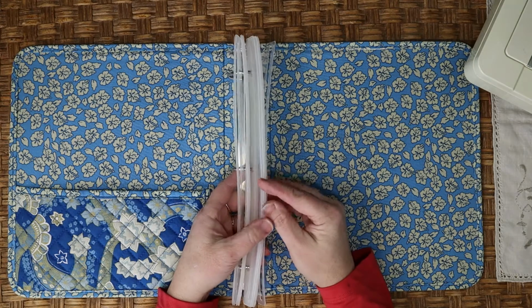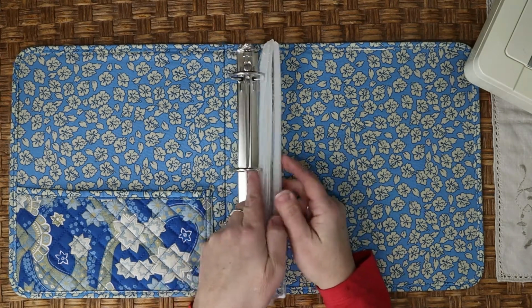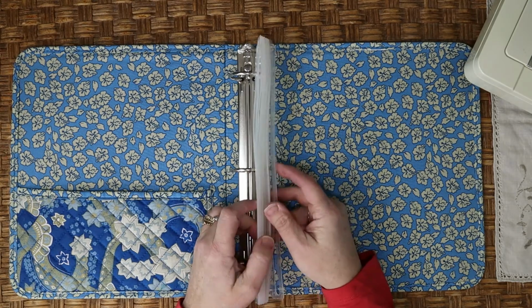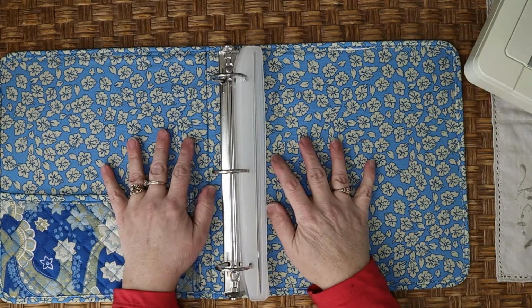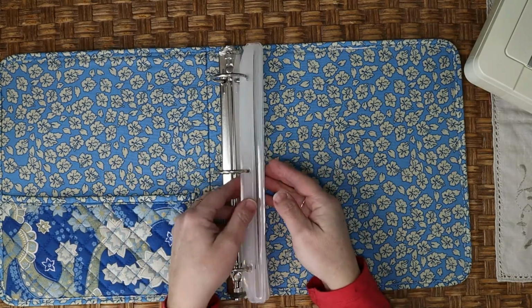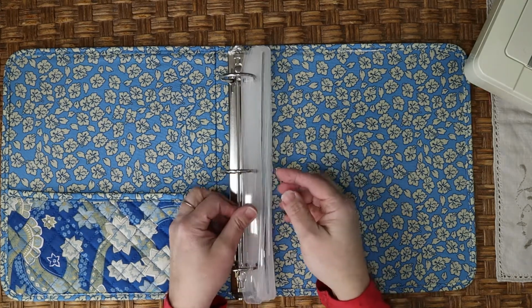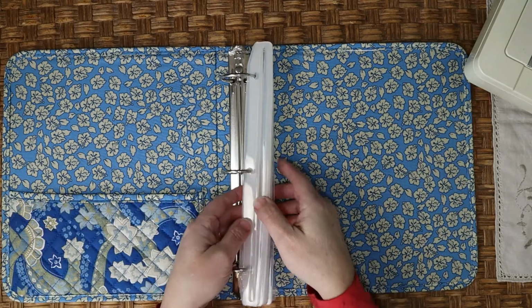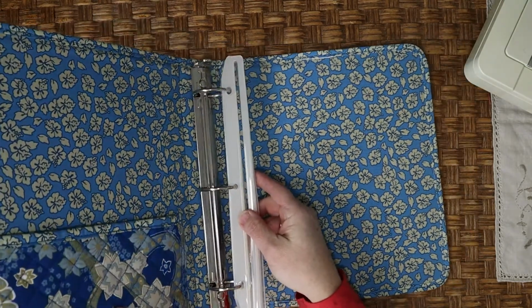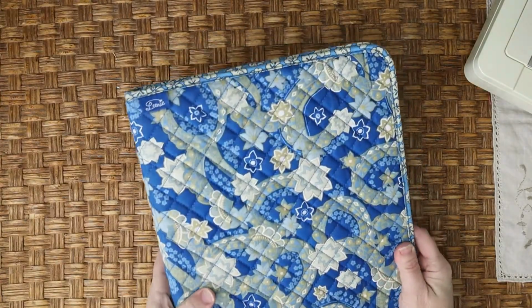These are magazine holders. So what you do is you put your magazine in here and you can keep them all together. I thought that was a great idea, and I put them in this binder because that's what I might do. I might take all of my Ideals magazines and cookbook magazines and all that, and you just slip it through here and it keeps them like a big book. So that's what I planned on doing with this binder. I just thought it was really pretty looking, so I grabbed it. I think this was $1.99.